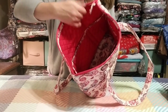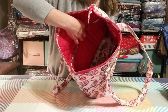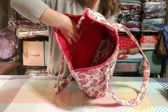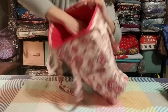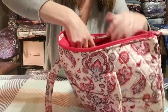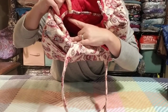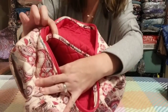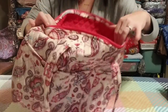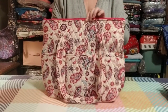Another interesting little feature is the way that they've sewn these pockets. If you can see this little seam right here between the two pockets, there's actually an opening at the top of that. I can fit my finger in there. You can fit slim ink pens down in those little seam line pockets. So unintentionally, you also have four little pen pockets in there. But I just thought this was really cute.